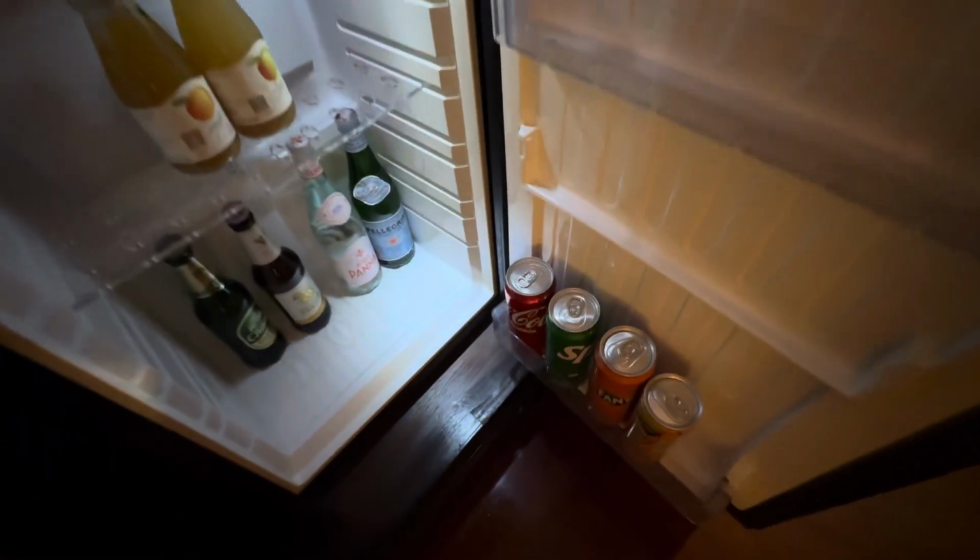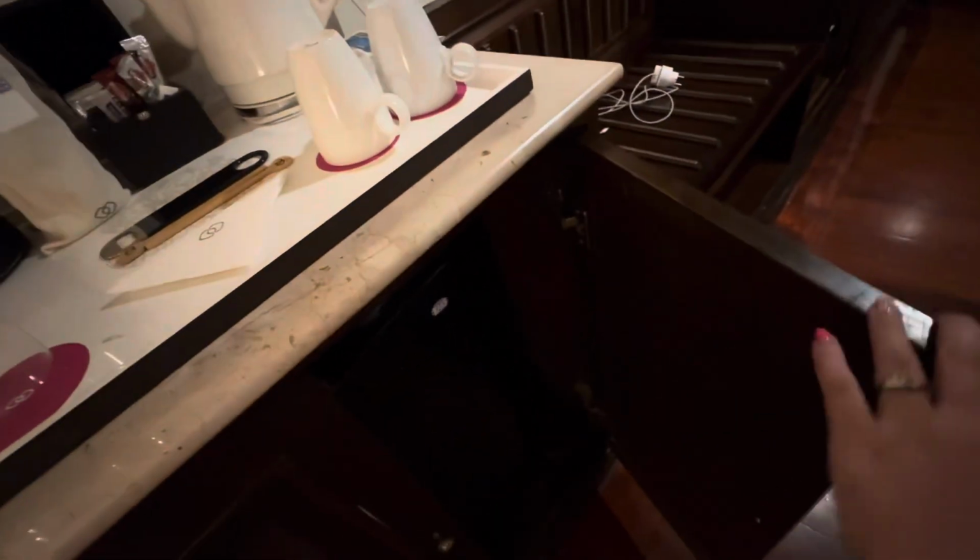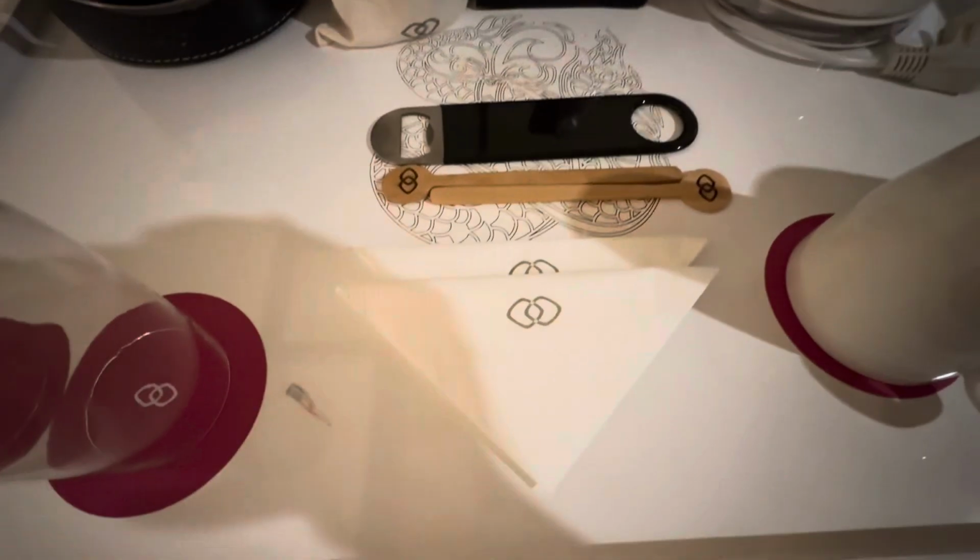So I will just show you what we've got in the fridge. It's behind a cupboard. Here we go. So you have got these in here. Okay. Even just these small details, like how they folded the napkins, are just wonderful.